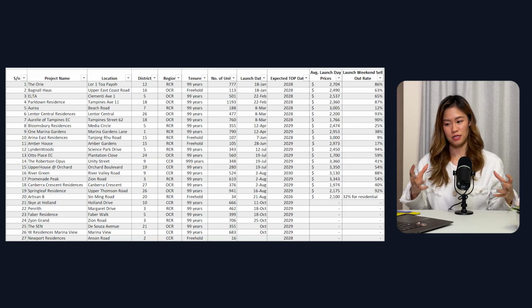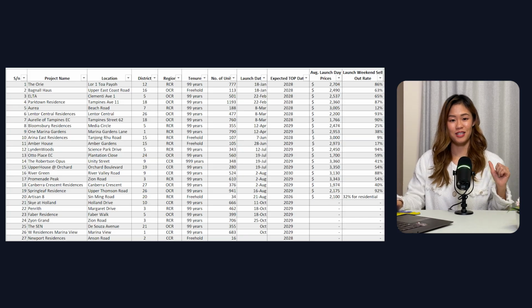So I'm near as confident that even if the prices were to cross $2,100, $2,300 per square foot, it will be extremely well received, given that it's actually also very, very near upcoming transformations of the Greater Southern Waterfront area, as well as the Jurong Lake District, which is slated to be Singapore's second CBD.